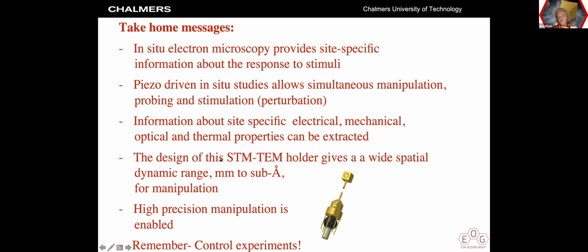The design of the holder that I've shown here gives a wide spatial dynamic range from millimeters to sub-angstrom, which is very useful when studying the structures that we insert in the microscope. We have high precision in the manipulation, getting a precision of sub-angstrom. And last but not least, when performing in-situ experiments, always remember to perform the control experiments so that what you are looking at is actually representative for the structures that you are studying.